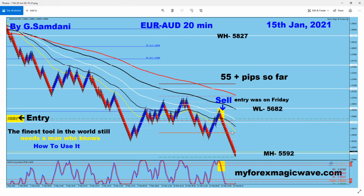And then I had some other trades like this one, a Euro Aussie. The entry was also last Friday. I couldn't close it, but I closed it today. 55.92 was the target, and I closed exactly at the target. Right, because usually what happens is that once you reach something like that, you bounce from there, right? So who wants that?